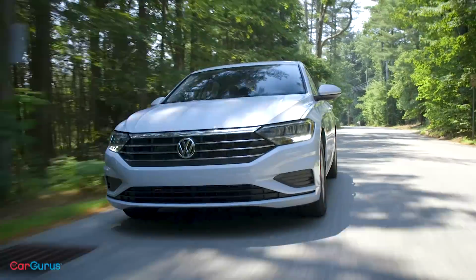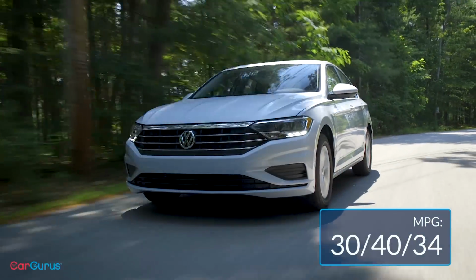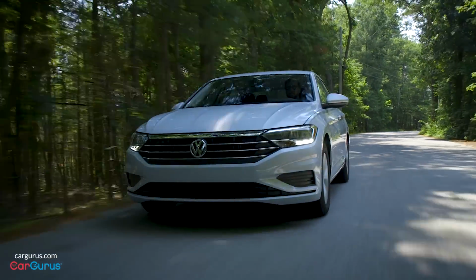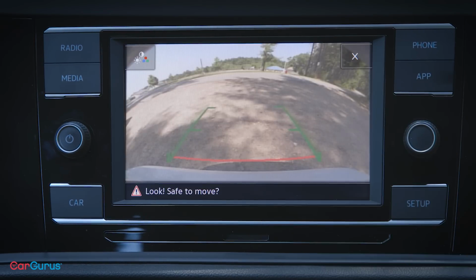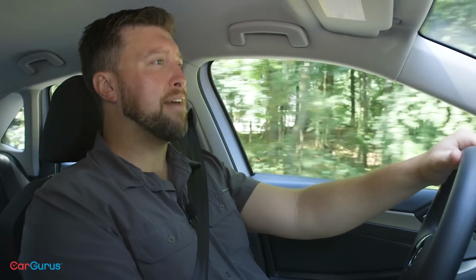As for fuel economy, there's no penalty for going manual or automatic. Both return 30 miles per gallon city, 40 highway, and 34 combined. Of course, your mileage will vary. The Jetta comes with a requisite array of front and side impact airbags, as well as tire pressure monitoring system and a reversing camera. Of course, you can also get driver assistance features such as blind spot monitoring with rear cross traffic alert and forward collision avoidance. These are optional on the base, but standard on every other trim.